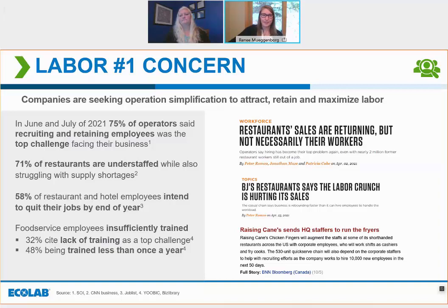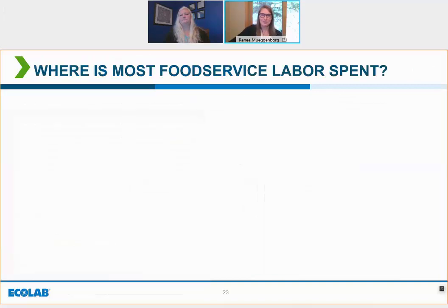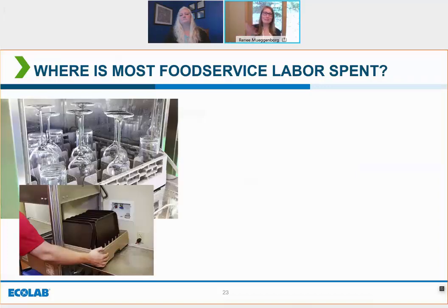So when we talk food service, it's a very broad segment. There's a lot of stuff that we do here. So where do we see the vast majority of this labor being spent? I'm sure some of you were thinking this, maybe some of you said it out loud. Dishwashing is definitely one of those that immediately jumps to mind, whether that's ware washing specifically, manual pot and pan, or rewash and hand polishing as well. That's a very big one for our food service employees.